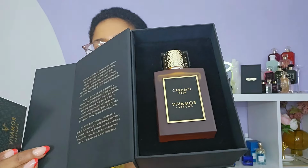For this one, I'm gonna start with the notes first. Wait, that's the bottle. Imagine it falls right now and I lose my mind. That's the bottle. Again, master perfumer is Sidoni Lancaster. And the top notes are Italian bergamot and caramelized popcorn accord. Stop rambling, let's try it.